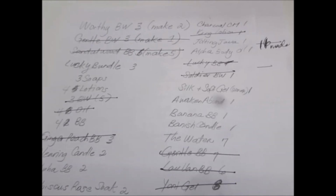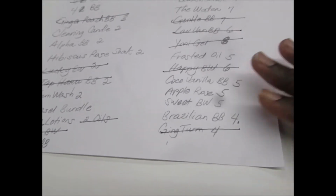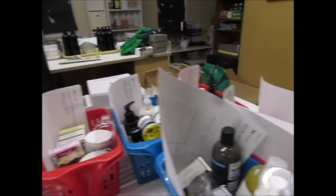So right here is just a list of things. I would go through my report and I would rather write things out, things that I need to make in order to fulfill my orders. And a lot of this stuff has been made. I just got to cross it out. I got really tired. But guys, this is what orders would look like.